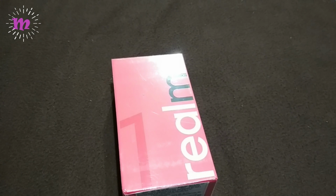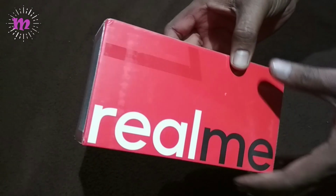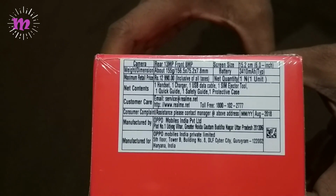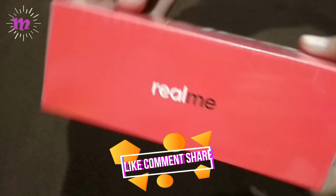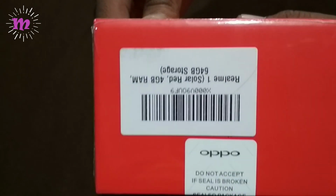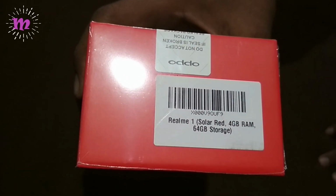And this is the box, and there is written Realme. It is very nice and glossy in design. Realme One comes in a vibrant design, and here it is solar red, and here there are specifications about the product, there are details about the product, the customer care number, net contents, and the inbox contents are one adapter, micro USB cable, booklet with warranty card, quick start guide, SIM card ejection pin, screen protector film and case. And here it is written Realme Solar Red with 4GB RAM and 64GB of storage.